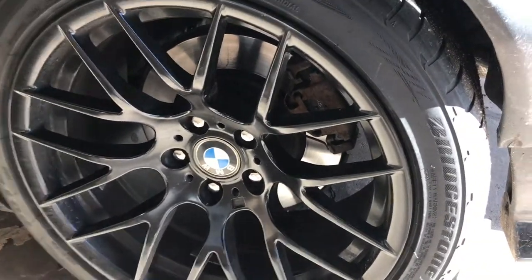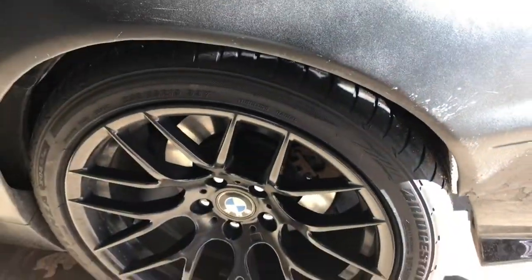And this was just off of a 335i that this guy bought, and then he traded them in. So I don't know where they're from. I don't know who made them. I don't know. But yeah, they're pretty cool.